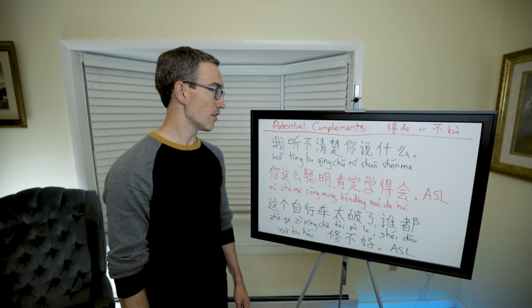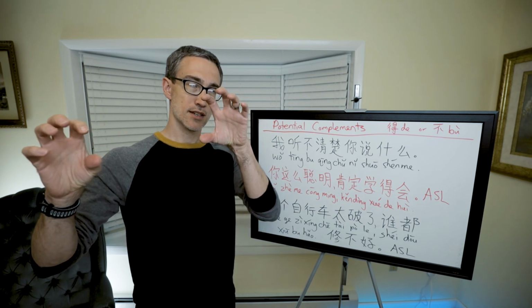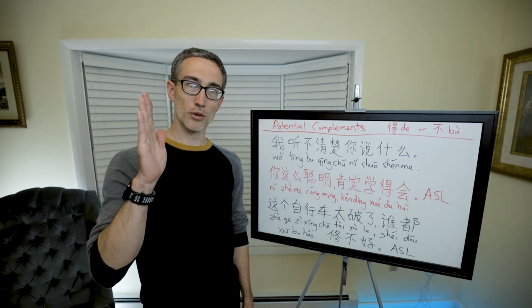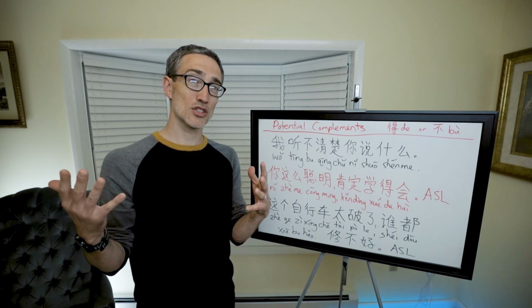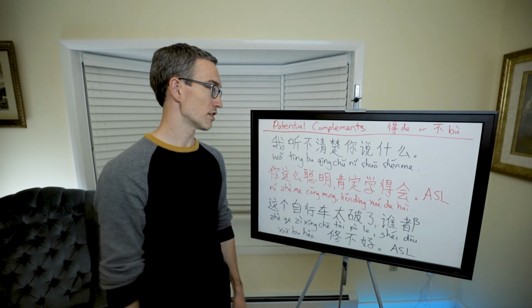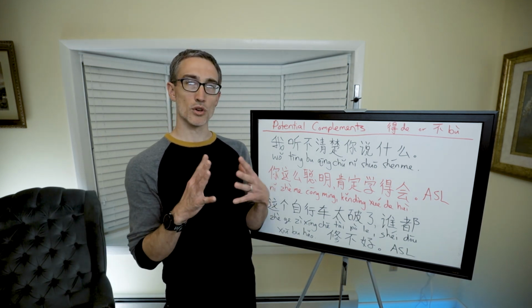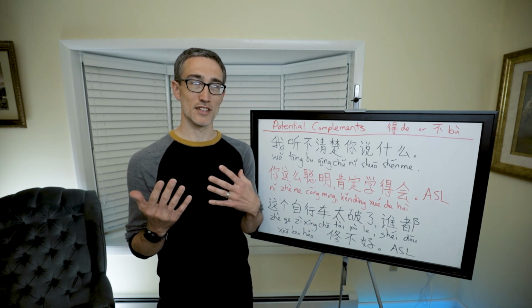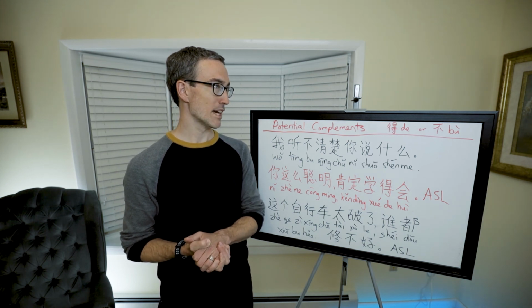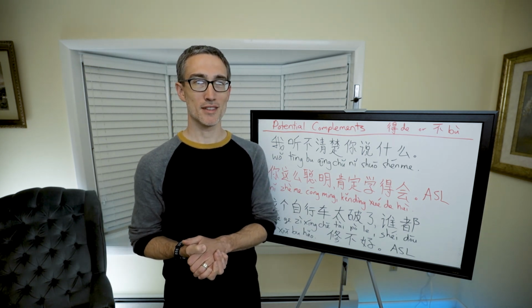Okay, so I hope that's clear. When you have a result complement with a verb and its result complement attached to it, and then if you put the 得 or 不, it transforms it into a potential complement, stating that there is potential for this result, or there's no potential for this result. It can or cannot be done. And it's pretty fascinating the way these words combine to influence the meaning. I think it feels to me very flexible, and I think it's a really fun and expressive part of Chinese. So I hope you like it as much as I do. I think this language is amazing, and I think you're doing a great job.